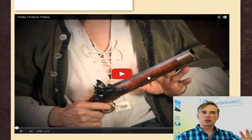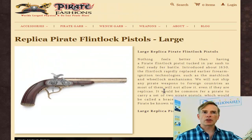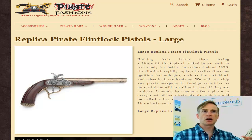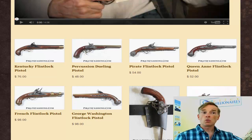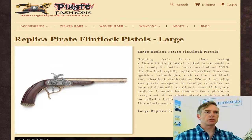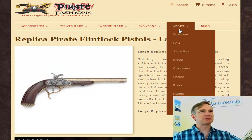And I love the videos you have with these. They really make it come to life. But a little more detail on these, how they work, I think would be helpful for me if I'm going to drop 60 or $100 on a flintlock. Is it all wood? Is it any wood? Those little details could help. So just as a potential customer who needs a flintlock, that's what I was thinking, okay?